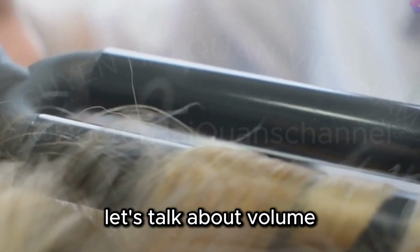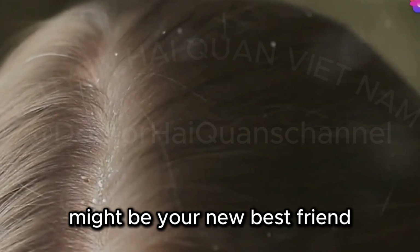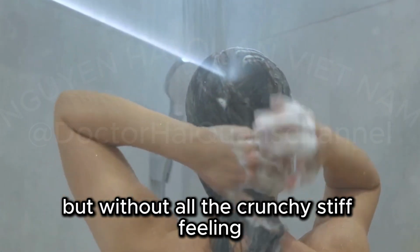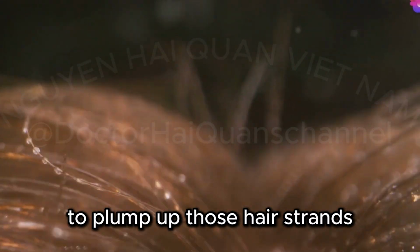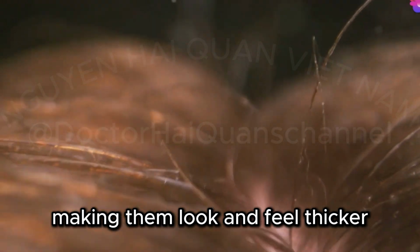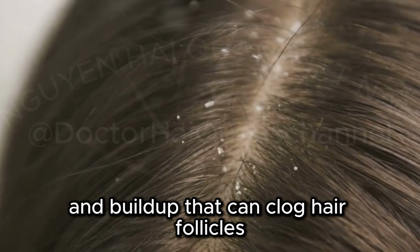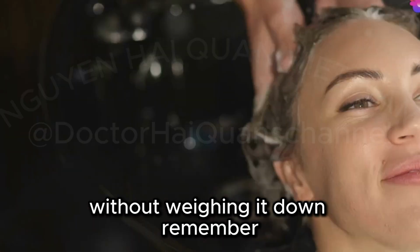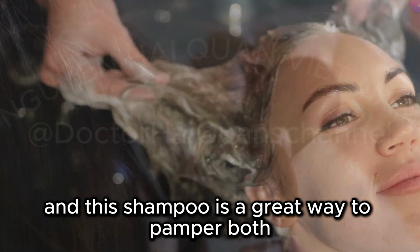Let's talk about volume. If your hair's looking a little flat lately, the RevitaLash Thickening Shampoo might be your new best friend. This shampoo is like a volumizing hairspray in a bottle, but without all the crunchy, stiff feeling. It's packed with goodies that work together to plump up those hair strands, making them look and feel thicker. Plus, it helps to gently exfoliate your scalp, getting rid of all the gunk and buildup that can clog hair follicles and hinder growth. And here's a bonus. This shampoo also hydrates your hair without weighing it down. Remember, healthy hair starts with a healthy scalp, and this shampoo is a great way to pamper both.